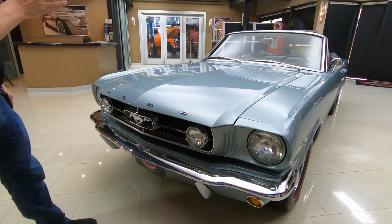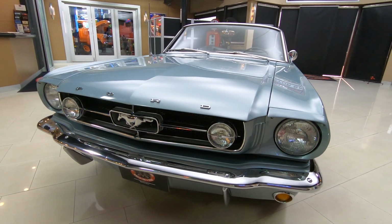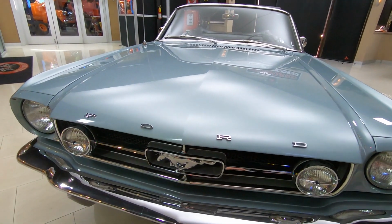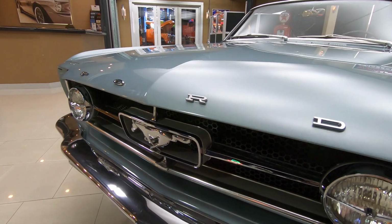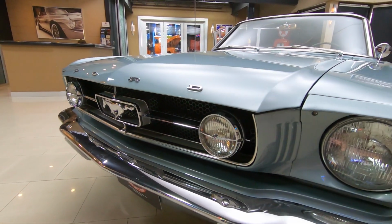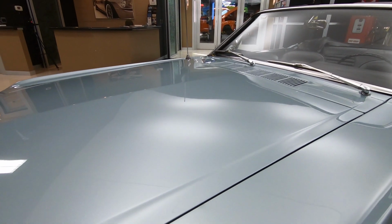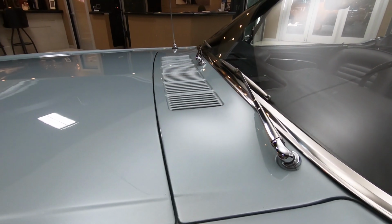It's got its date code correct, 260 under the hood, finished. Man, it is beautiful. Look at that beautiful chrome, beautiful grill, and that paint. You want to talk about an unusual color? You pull into any car show, I guarantee you there will not be another Mustang there painted this color.